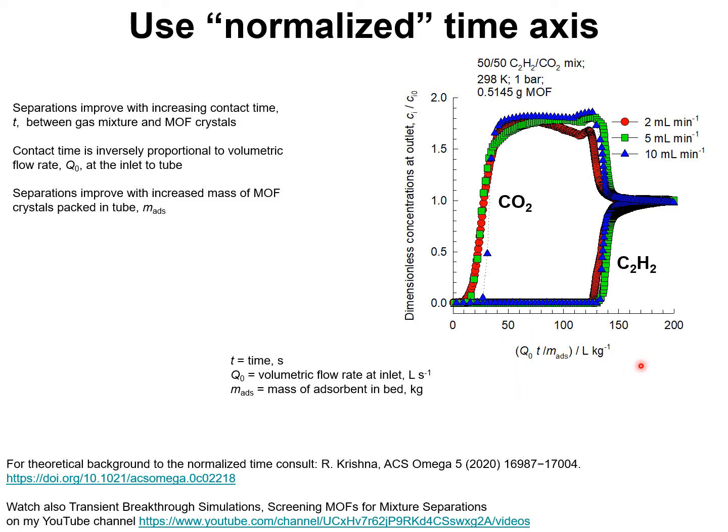To demonstrate that this is the appropriate x-axis to use, I present here experimental data for separations of 50-50 mixtures of C2H2 and CO2 using a MOF that is C2H2 selective. The data shown here were obtained with 3 different flow rates: 2 milliliters per minute, 5 milliliters per minute, and 10 milliliters per minute. But when plotted against a normalized time axis, all the 3 sets of data collapse to a unique curve. Therefore, this proves that the comparisons between MOFs could be made on the basis of a normalized time axis defined in this manner.